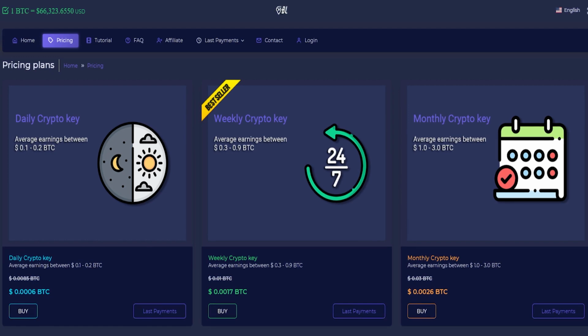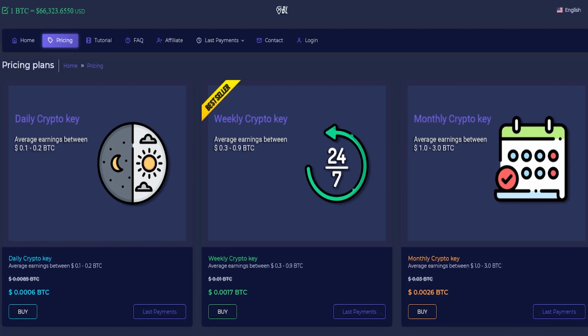Once you've picked which subscription you'd want to avail, you will have to link your cryptocurrency wallet here on this website. And you're all set.